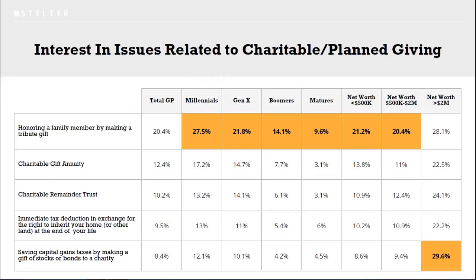Well, let's look at what donors are interested in. We looked at a number of various gift types, anything from honor and tribute gifts, CGAs, charitable remainder trusts, a couple of tax opportunities, to just really gauge donors' interest. If we are going to put a successful giving plan together going into next year, what should we be talking about? One of the things that's crystal clear is that honor and tribute gifts are top of mind, and for the most part we're not doing as good a job as we could be in really promoting them more.